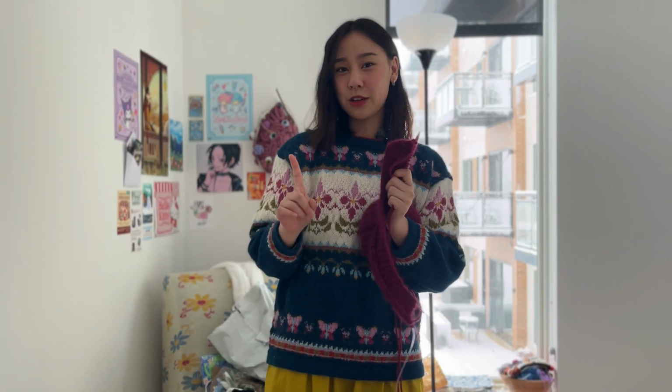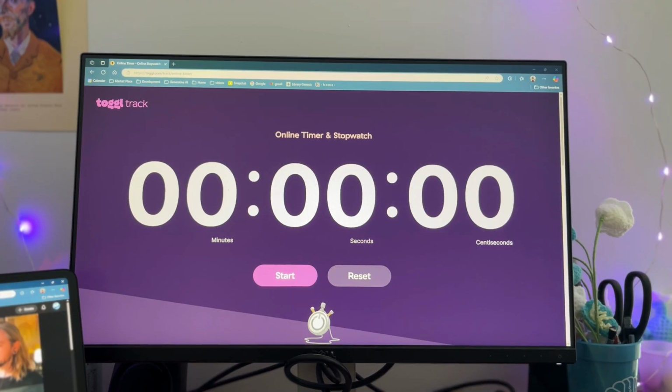All right, I have a couple hours before I have to go meet up with people to get a late brunch. So let's see how much I can knit within that time. All right, I'm starting the timer now.